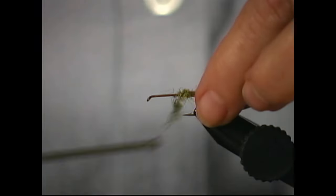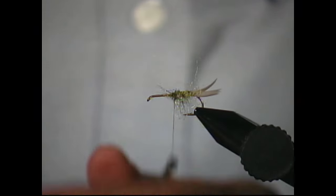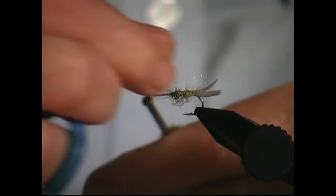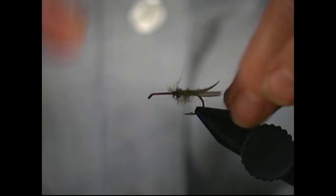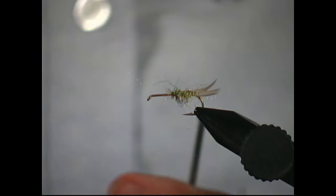I want a nice round egg sac here. Okay, now I'm going to trim off some of this wild stuff, although we don't have to get rid of it all. Okay, now the next part of this fly will be the brown dubbed body.